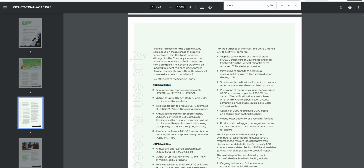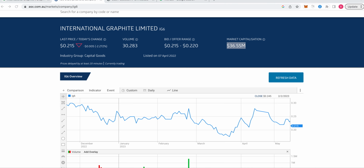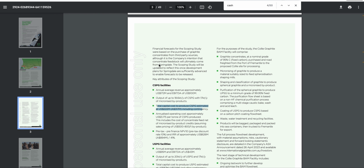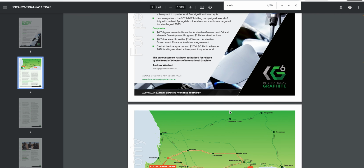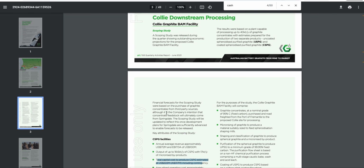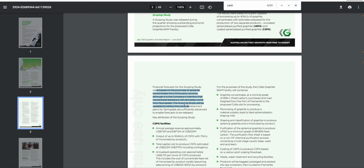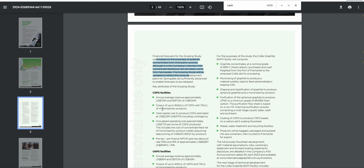Anyway, so the numbers, EBITDA, they should have how much they spend first. So when I look at a company, I look at how much you buy them for, 36 million, the cash they have, and what sort of project they have. So as I said, you get it out of the ground, and then you process it. This study was done on buying the product of someone else. So they've got their own supply, so they're going to make extra money on top of these figures, but we'll just go through them anyway.